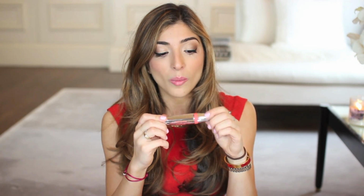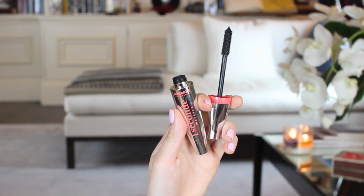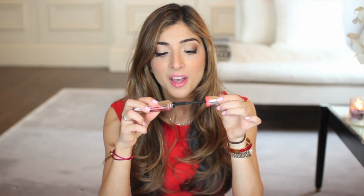Speaking of Bourjois mascaras that I love, this is the Volume 1 Second Mascara, and this has a mix of baubles and spikes in the wand. It's quite funny, and the wand spikes are actually really short, so you can really wiggle and grip the lashes quite nicely. This is a fantastic definition mascara if you like volume and a lot of length and drama to your lashes.